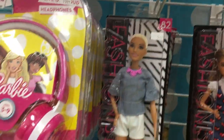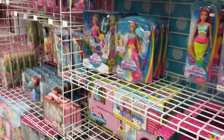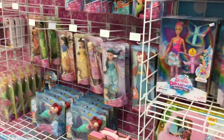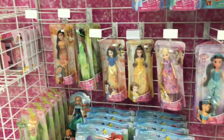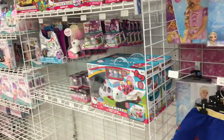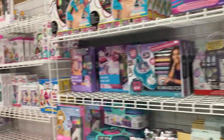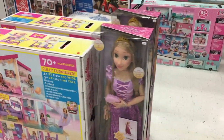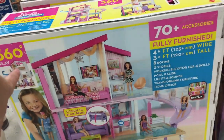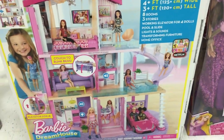I love this fashionista, I love her hair. So we got some Barbie stuff, more Barbie stuff, and they have like current stuff. So it's not like they're selling old stuff, which is good. Lots of cool stuff. Oh, they got the camper. And then we've got some Hello Kitty stuff. Some crafty stuff. Ooh, that's big. Oh, see, this is the new Barbie Dreamhouse I was telling you about. Look at it. It's got a slide. It's really cool. Oh, there's the Moj Moj crane.